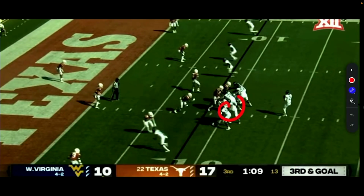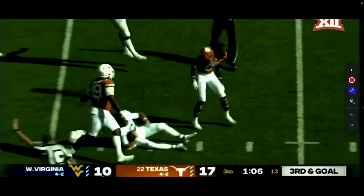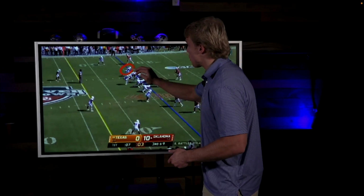Right here, again, double team is occupied, DeMarvion Overshown gets on his horse, bad business for Jarrett Dagey, take a nap, my guy. The helmet comes off too, that's pretty sick. That's pretty sweet right there.